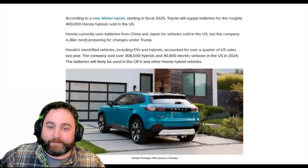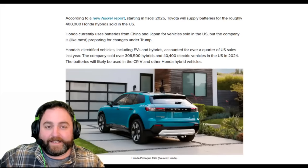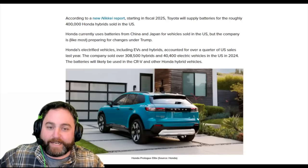According to a new Nikkei report, starting in fiscal year 2025, which is going to kick off in April, Toyota will be supplying batteries for roughly 400,000 Honda hybrids sold in the US. Honda currently uses batteries from China and Japan for vehicles sold in the US, but the company is, like most other companies, preparing for big changes under Trump.